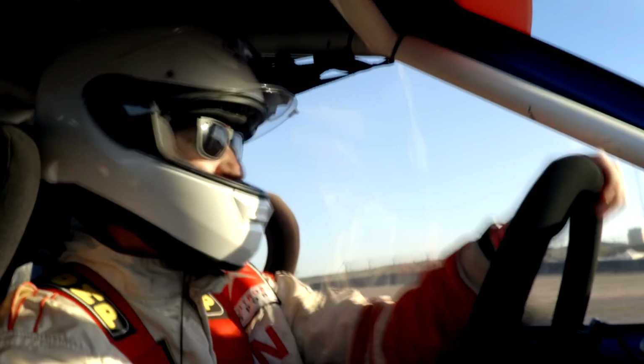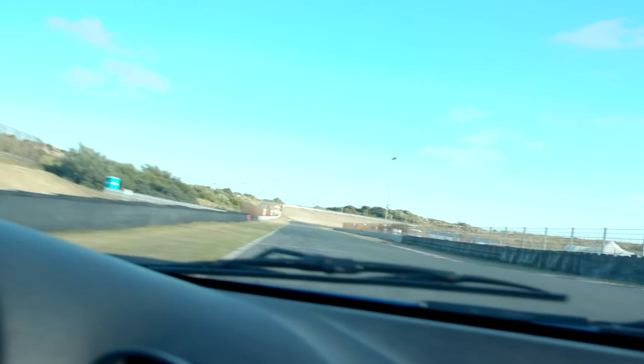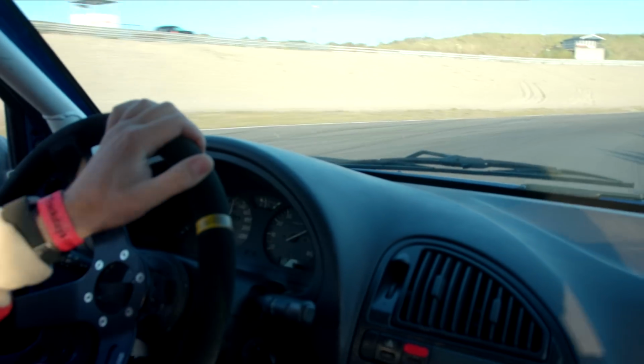On the brakes. Back to second gear. Oh, that's the red limiter.